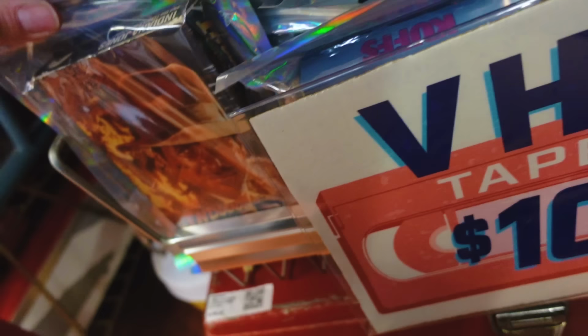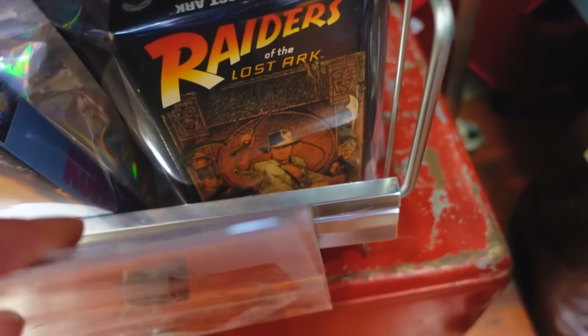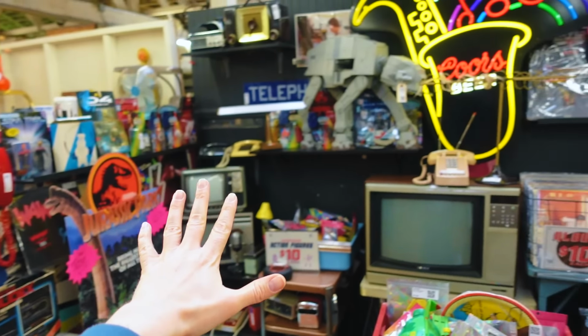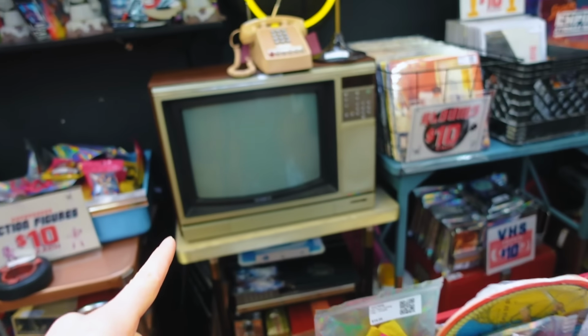Make it so. VHS tapes, Indiana Jones, we've got Raiders of the Lost Ark, this is a cool packaging that this guy has for him too. Like, hands down, favorite booth so far. This is definitely my kind of stuff. Very 80s too, like these TVs are awesome.